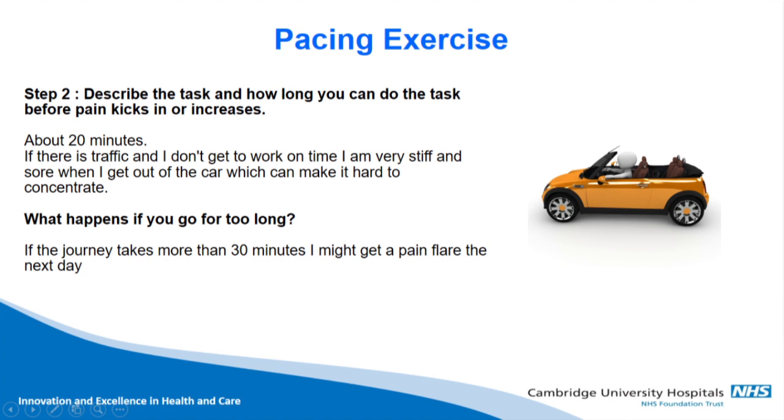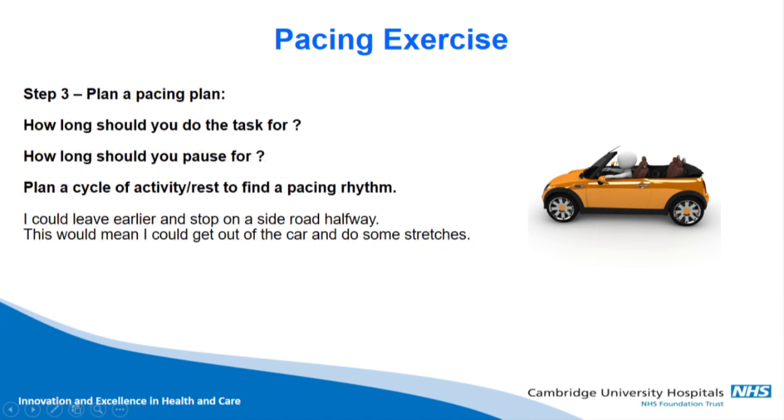Then step 3 is to make a pacing plan. Think about how long you should do the task for and how long you should pause for. Try and find a cycle of activity and rest that you can work into a rhythm. So in the example that we've chosen, the person has said that they could actually stop halfway to their destination and get out and walk around the car or do a few stretches. This would mean leaving slightly earlier in the morning, but hopefully this would be compensated for by them being able to concentrate and work better once they get to work.